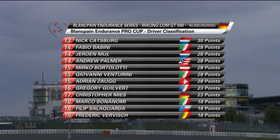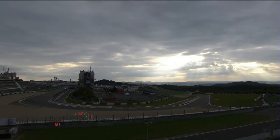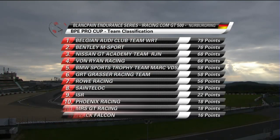But so many point scorers within Pro Cup this year. Nick Catsburg, of course, part of the winning team at Spa. Babini, Mul, Palmer, winners at Monza. And all of that means that as far as the teams are concerned, then the points scored give, in the end, a three-point win to the Belgian Audi Club team WRT. So no race wins, no drivers' celebrations, but a team's championship instead, ahead of the M-Sport Bentley squad in second place.